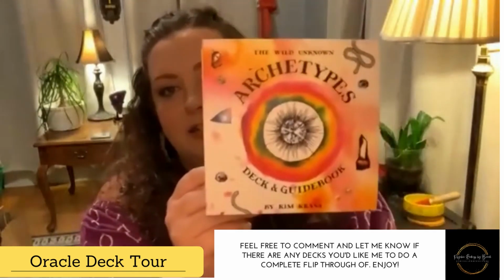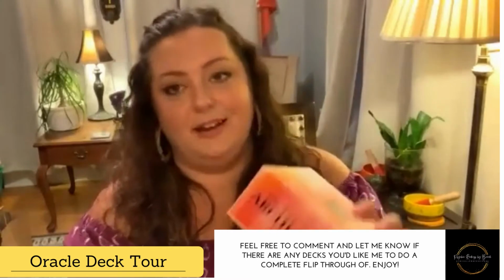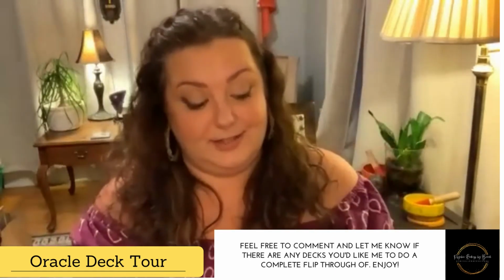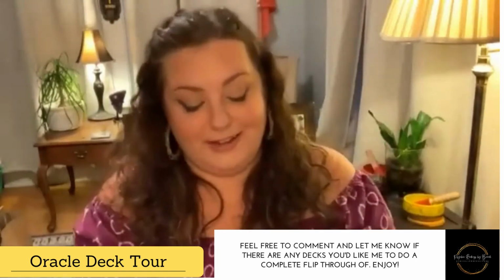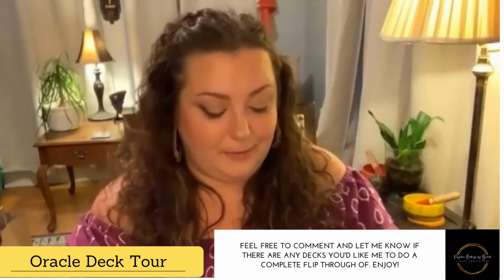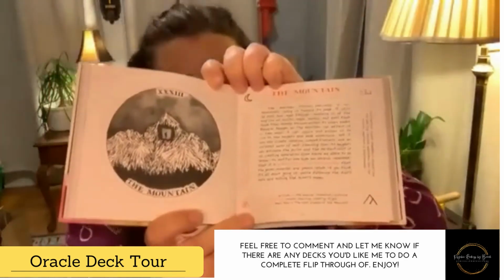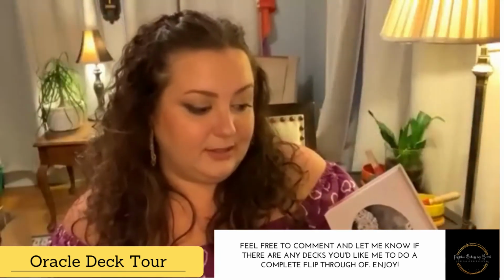Okay, this next one is called the Archetypes Oracle. It doesn't necessarily say that it's an archetype, or pardon me, an oracle. It says Archetypes, the Wild Unknown, and it's by Kim Krantz. This one is basically like getting into Fort Knox. There's a sleeve, there's a big box for it, and when you open the box, there's the book. There's a ribbon to hold everything in place and pop it back out. The book literally looks like a book. It's really pretty, and I like the look of it because it reminds me of reading someone's journal with all the footnotes and side notes and symbolism.